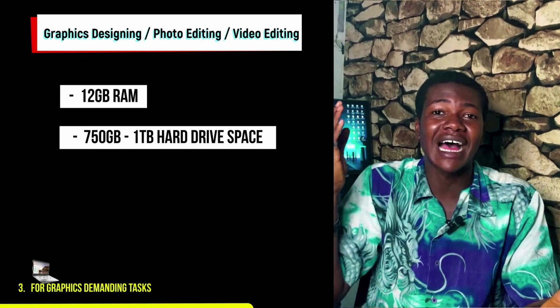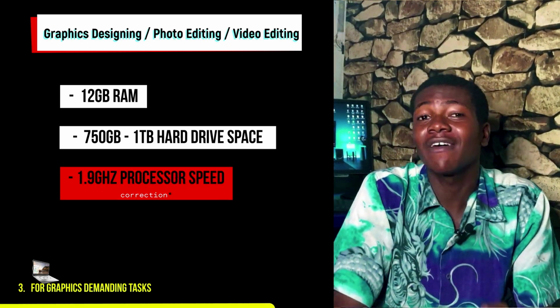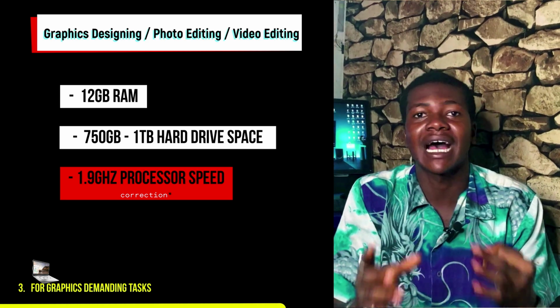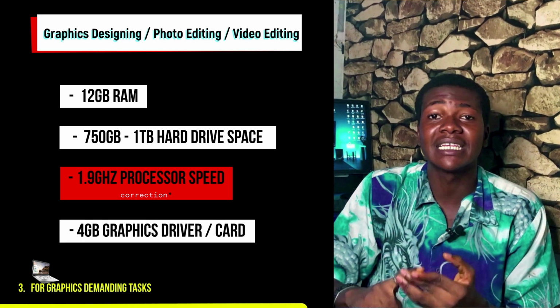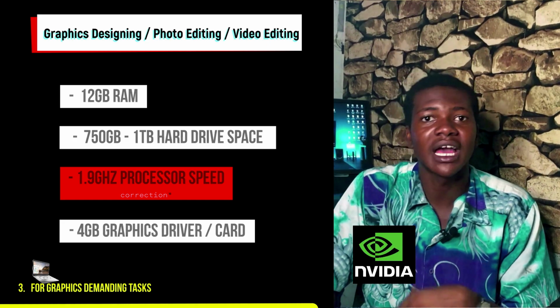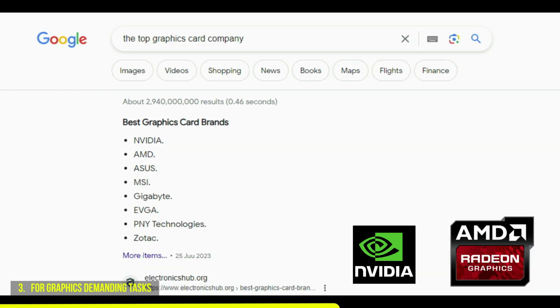It's best you start with a PC with at least 12 gigs of RAM, 750 gigabytes to 1 terabyte of hard drive, preferably an SSD, a processor speed of at least 2.9 gigahertz or above, and then for the graphics card, at least 4 gigabytes dedicated, whether Nvidia or Radeon, which are the top graphics companies out there. You need to have at least a 4 gig dedicated graphics card on that PC.